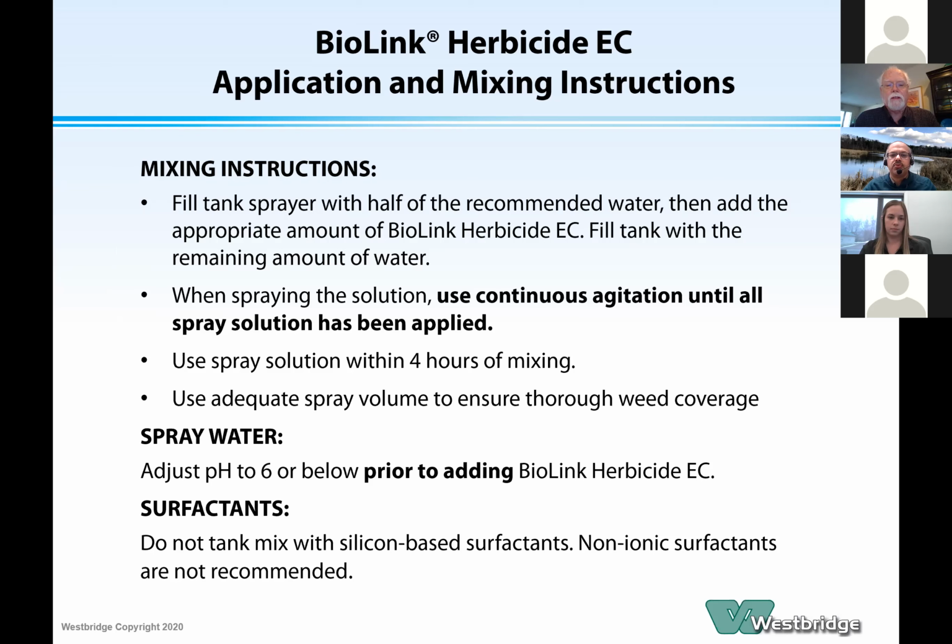One of the main complaints that we had with the product is, oh, it didn't work. And we go out there and take a look and climb up on the sprayer and it's all floating on the surface. Then we looked at where they sprayed and where they started spraying, it looked like they were spraying water, which they were. And when they finished the tank, everything was dead. So it's very important to make sure that it's agitated during that. You want to use the spray mix within 4 hours after mixing. And then you want to make sure you have adequate coverage of the weeds. The weeds should be shiny.